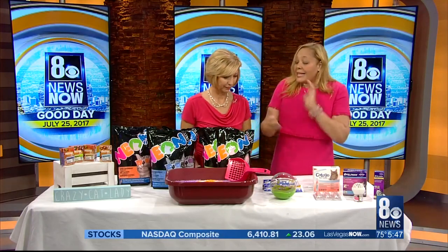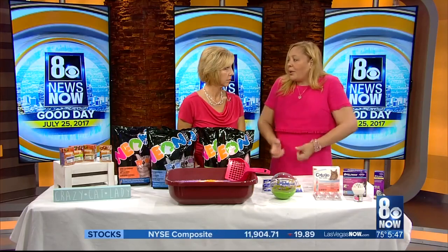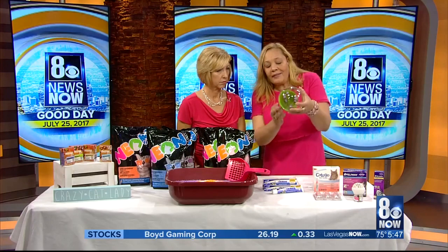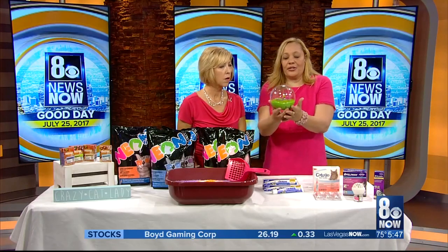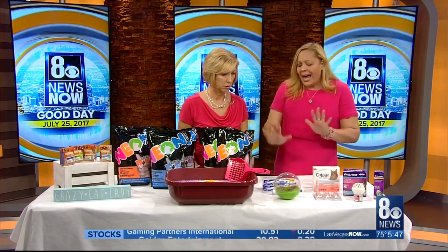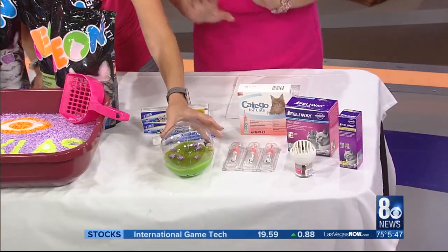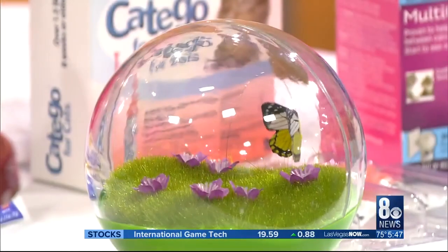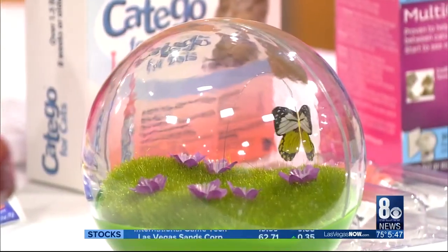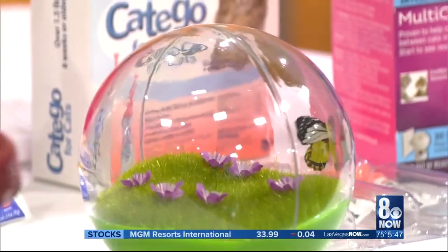Jackson Galaxy teamed up with PetMate. They make all of these natural, great toys that bring out a cat's natural instinct. I have the butterfly ball. You can see it flickers around, and what I love about it is the wobble action. This is about $29.99. This is a sneak peek product that comes out in September, so save up for your Christmas list. It's like an outdoor environment, and the butterfly flickers around.